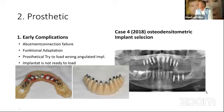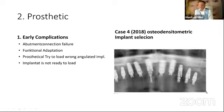And in the upper jaw, sometimes we have tapered, but also maxillary implants with crestal compression. This is a result. But what you can see as well is that we have had problems with our superstructure.